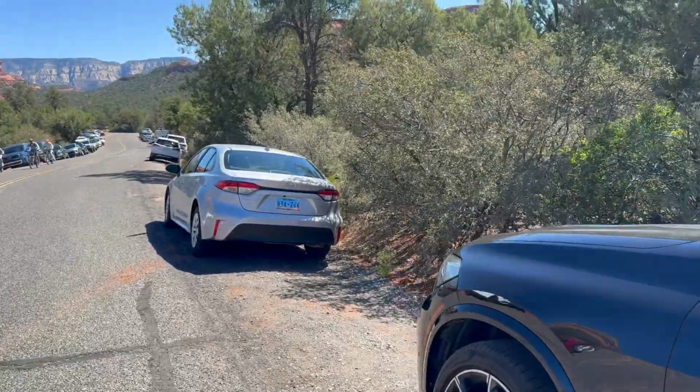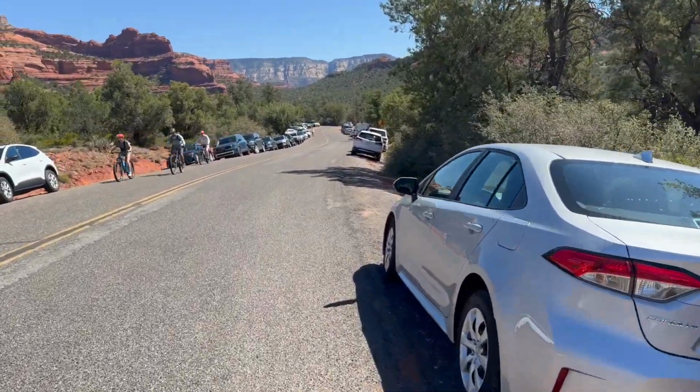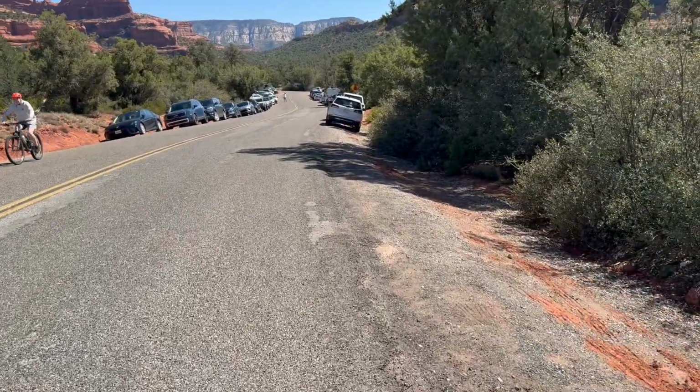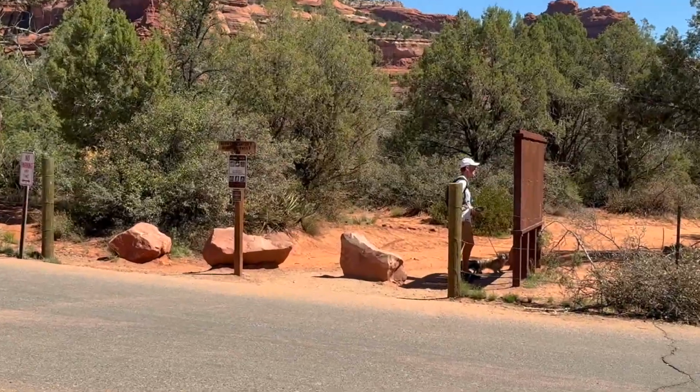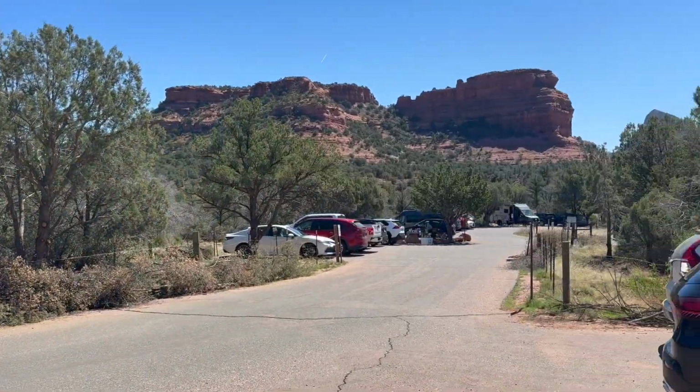This is the parking situation for the Subway Cave trail. The parking lot is only 15 cars big, so everyone parks for free on the side of the road here. This is the trailhead, right off the road, and that is the parking lot if you can find a spot.